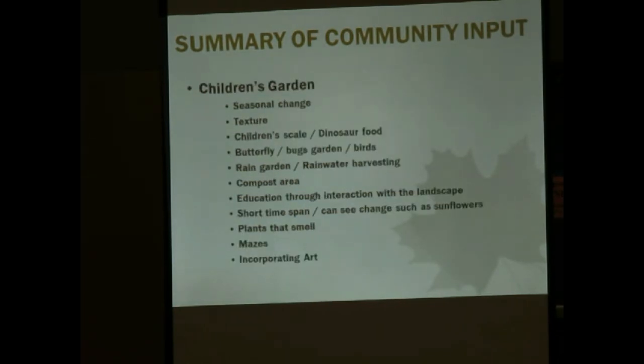The children's garden, seasonal change, things that change all the time, so there's always something that's interesting. Playing with textures, things that are in children's scale, so using plants, like dinosaur food, for example, that has big leaves and things that can kind of bring you down to their level. Incorporating birds and butterflies and bugs somehow within the children's garden, using some sort of rain garden or rainwater harvesting within the children's garden, a compost area, and then education through interaction with the landscape, not just having signage, but actually educating children by having them engage in the area.